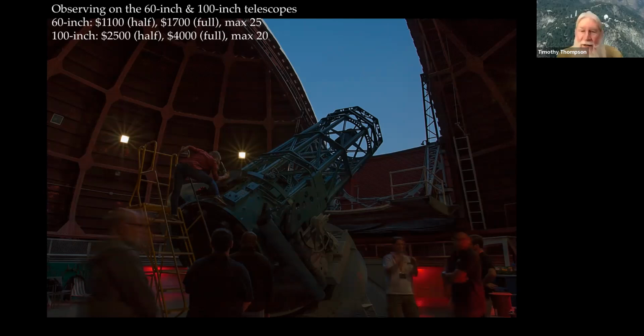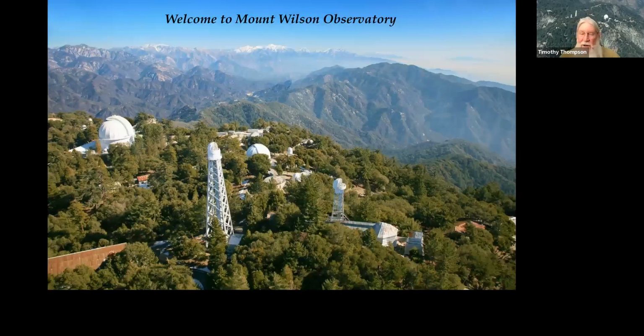So that's pretty much the events that are available up there. That covers certainly the big things, but the grounds are open, as I said, every day. You can go up there and wander around yourself. Now, the big dome over on the left is the 100-inch dome, and the 60-inch dome is over near the center of the image. So Mount Wilson Observatory began as Mount Wilson Solar Observatory.